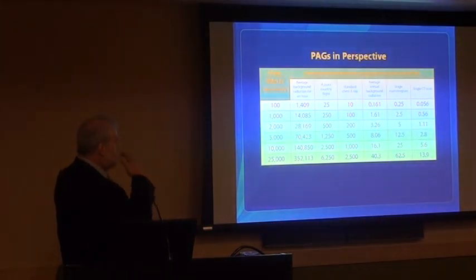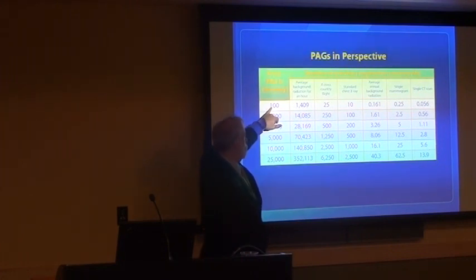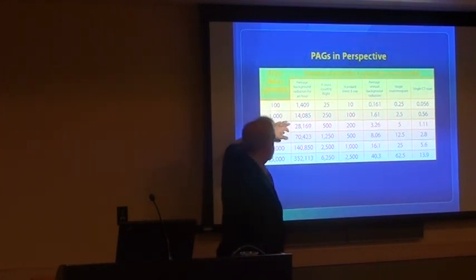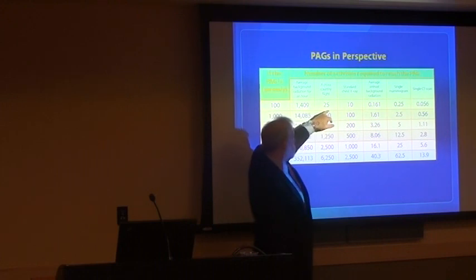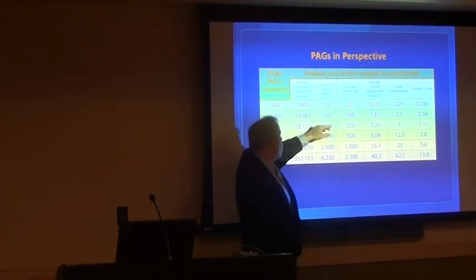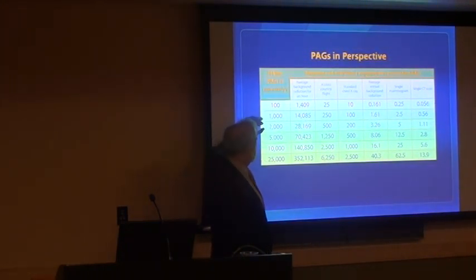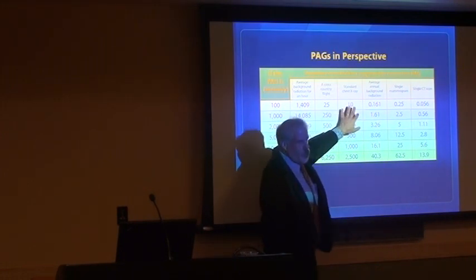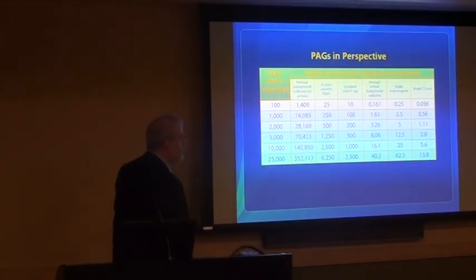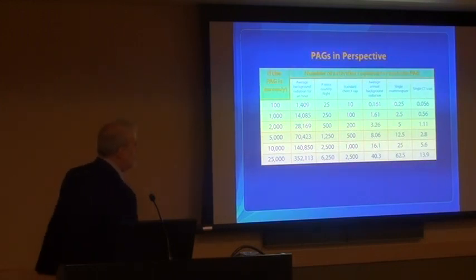So we came up with this, PAGs in perspective. If the PAG is 100 millirem a year, and you take a cross-country flight, you have to take 25 cross-country flights before you reach the PAG of 100. Or you can have 10 standard chest x-rays. You'll reach the PAG. Remember, these PAGs are the dose that will be avoided if you take the protective action.